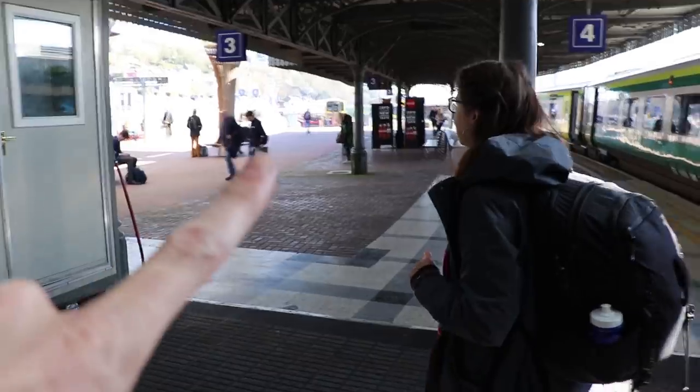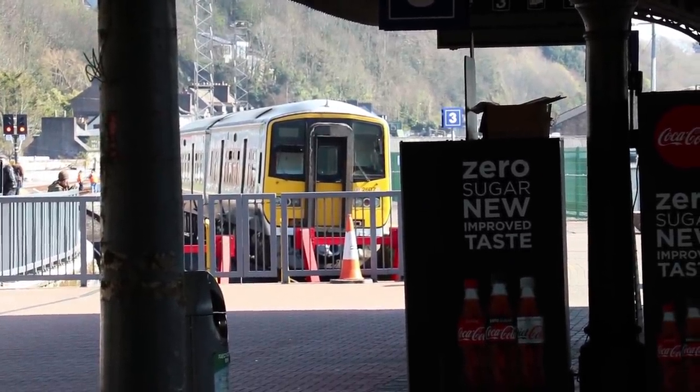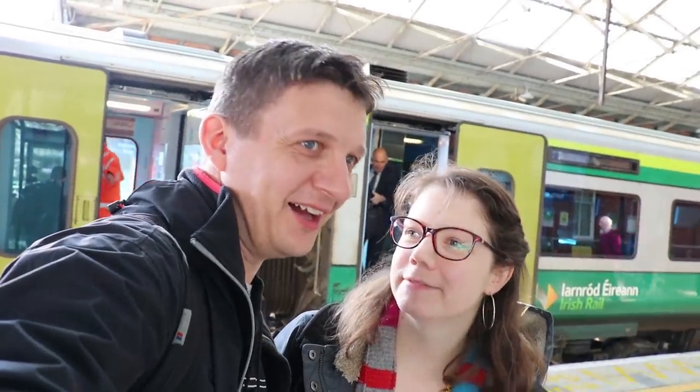Hello, Cork. And already in the distance, I can see a little Cork commuter train. Can you see it? It's probably the nearest thing in Ireland that you'll get to a pacer. Are you just trying to appease me? Yeah. But really, it's nothing like a pacer. I don't know. I've never been on one in my life, so I don't know.